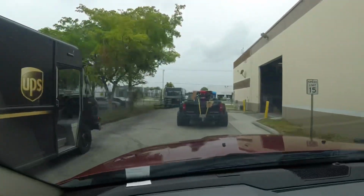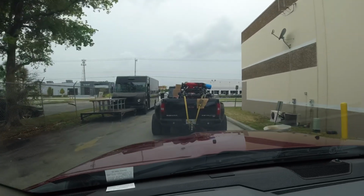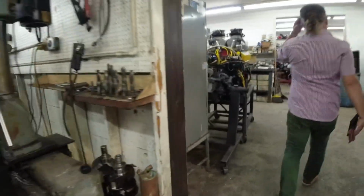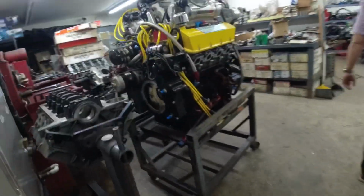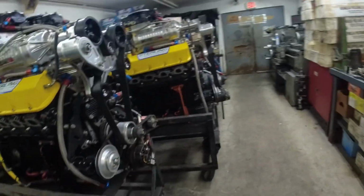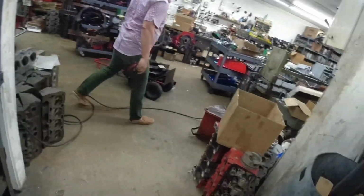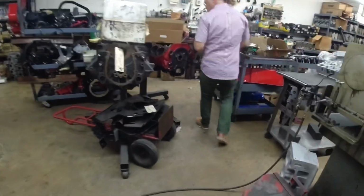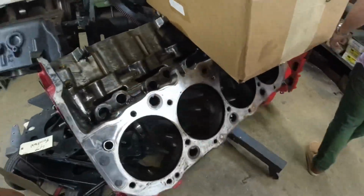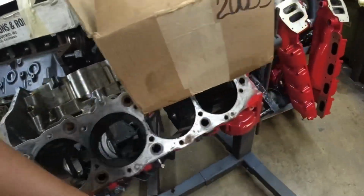So let's go. We got the engine strapped up to the dually, and we're heading south. Some big power here. Here's our engine right there, guys.